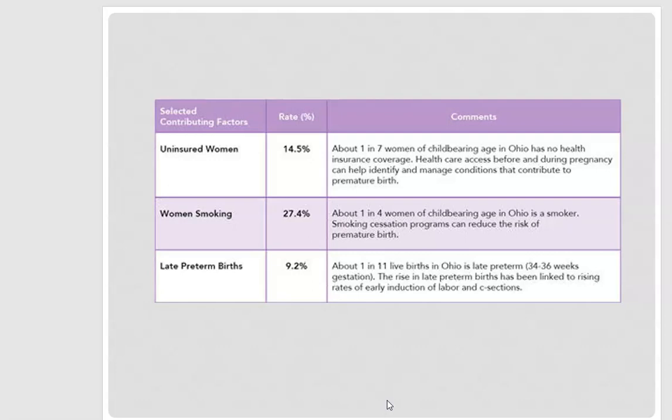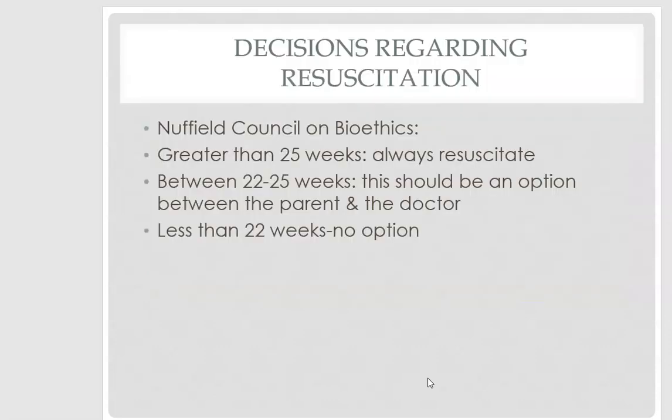The Affordable Care Act brought some very good, positive changes, but there's still more work that we need to do. And we need to have people of childbearing age, actually healthcare in general, you need to have insurance, but healthcare access before and during pregnancy helps identify and manage conditions that can contribute to preterm birth.